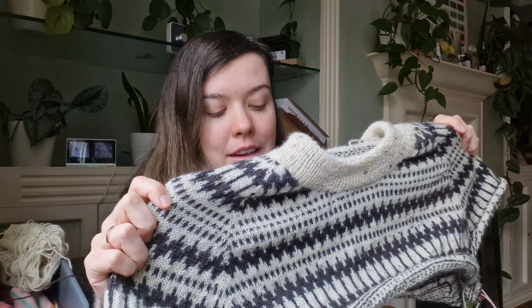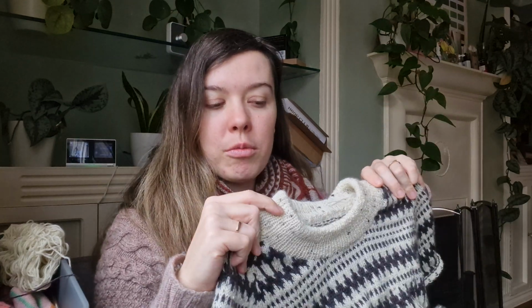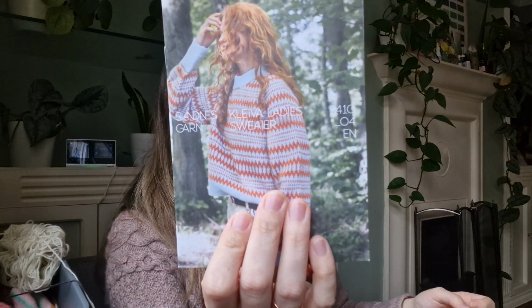Since splitting for the sleeves, I've sort of put it down, but I will pick it back up because I think it'll be very, very pretty. And I still haven't dared to try this on, but it should be fine. It's just a matter of how much positive ease you want. And I think I chose to have a little bit less. So I'm doing a size small because I don't want this to be a massively oversized ski jumper. And this one is very, very oversized. So yeah, that is my Kleiva ladies sweater. And there's also a men's version and a kids version if you're interested.